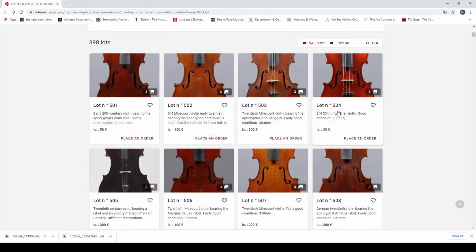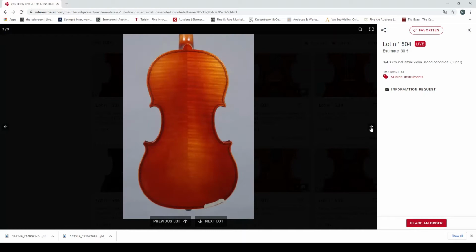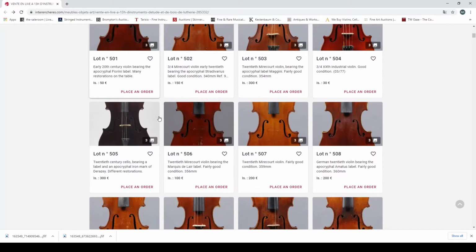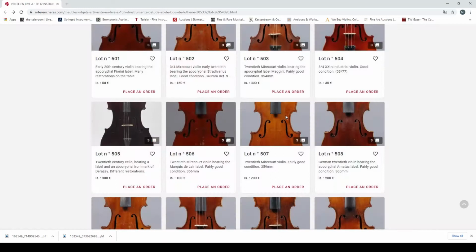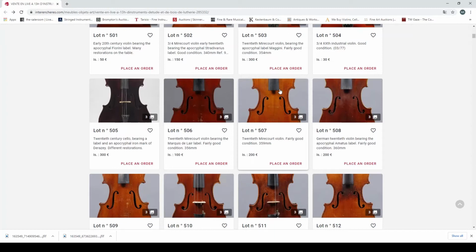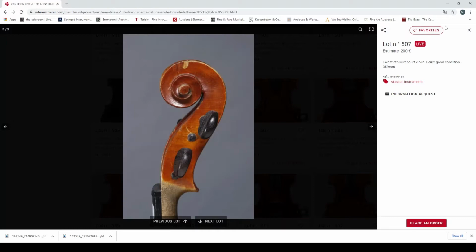Then an industrial violin, three quarter. Interesting. So they're saying, presumably, a workshop-churned-out instrument, or even a factory one, rather than a workshop. 20th century cello bearing a label of Derazi. Okay, it's quite a dark varnish. Mirecourt violin. Another Mirecourt violin, fairly good condition, 359 mm back. Let's just have a quick look.